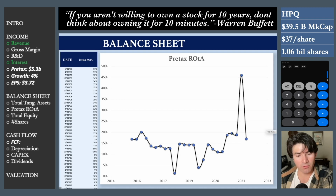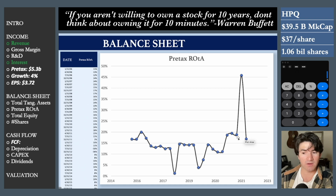Okay, so like I said, hovering around 20% is good. I'm not so sure that this one's that bad. I need to see a couple more, but the good news is you've kind of maintained, if not grown, your pre-tax return on tangible assets. And being above 15%, in my opinion, is really good because you got to think about it like this.